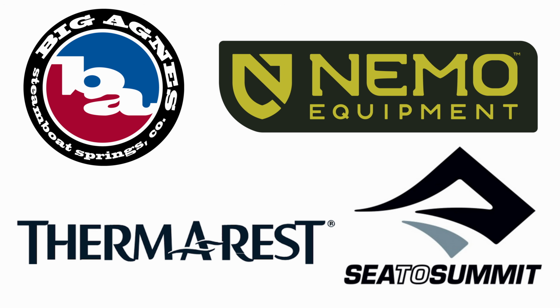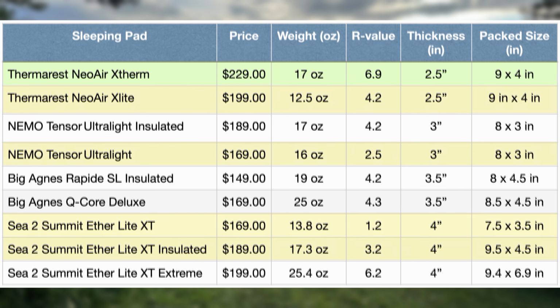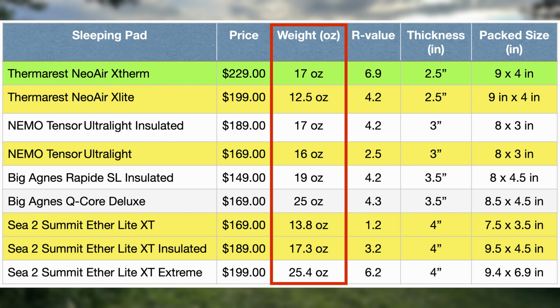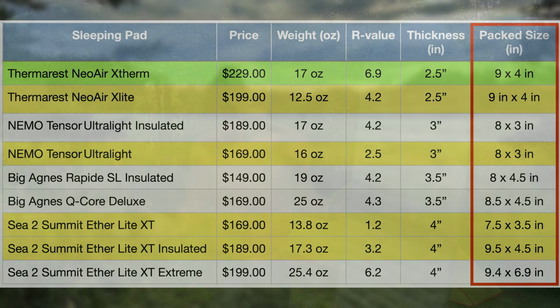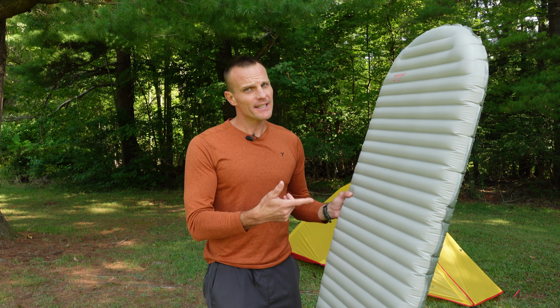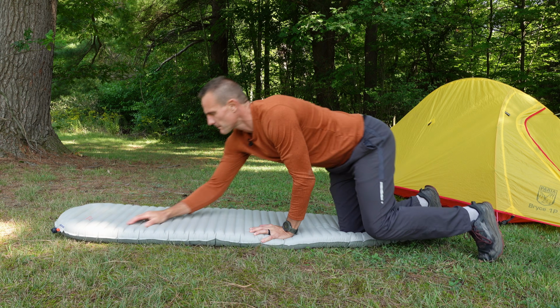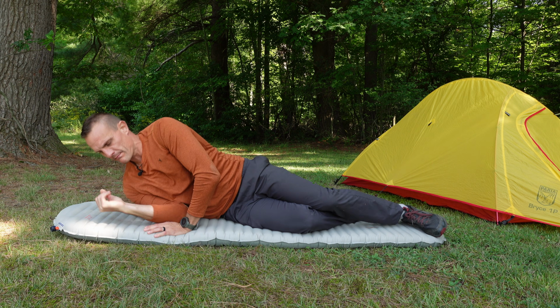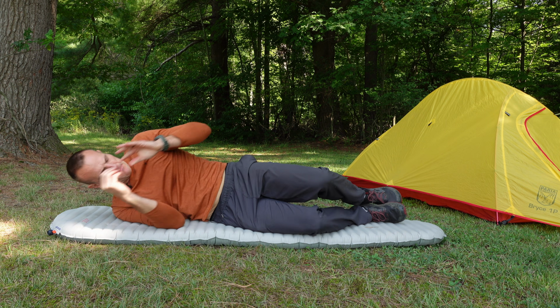But for the Xtherm to be your only pad, it also needs to compete with the top 3 season pads. As you can see, the Xtherm holds its own with weight, but as expected, it has a slightly bigger pack size. So now the obvious question is, is this comfortable? It's only 2.5 inches thick, but I found it to be extremely stable. I'm mostly a side sleeper and I weigh about 180 pounds and had absolutely no problem with this.